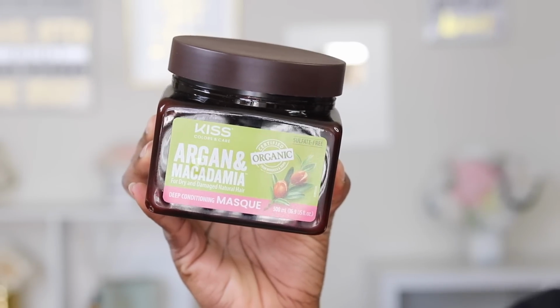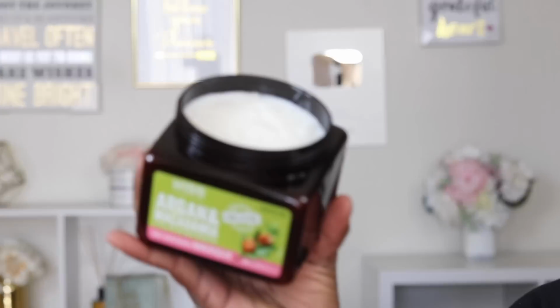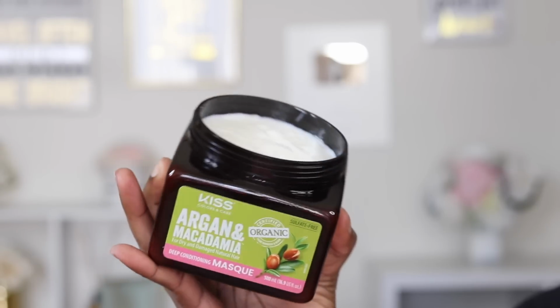All right. So now your girl is going to go ahead. Did I wash up my eyebrows? Just a little bit. All right, so your next step is to condition your hair, okay? I deep condition, which for me means I use a processing cap to go ahead and put on my head and really allow it to penetrate the strands, okay? So I'll be using Kiss Colors Argan and Macadamia Deep Conditioning Mask, okay, girl?